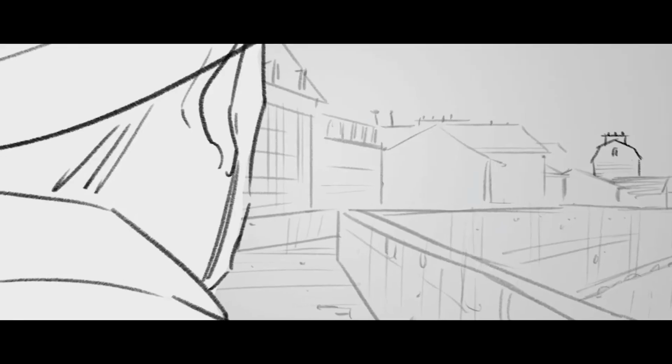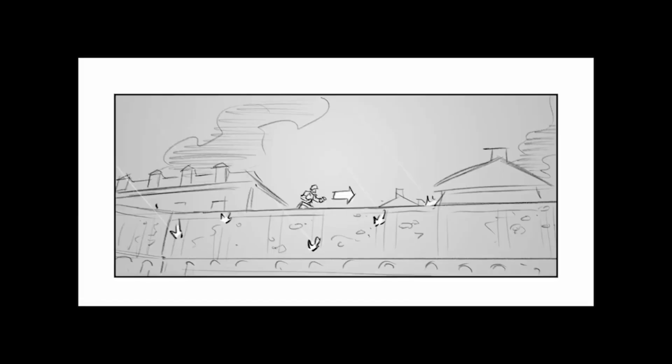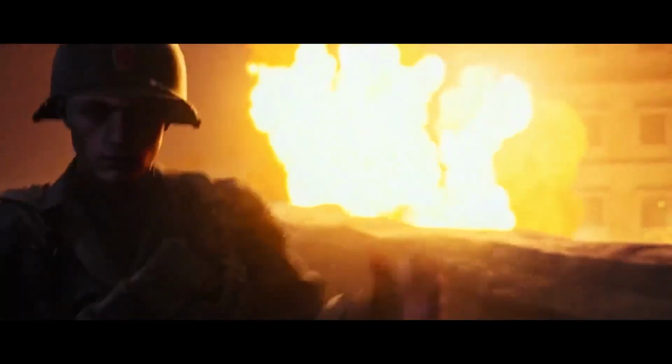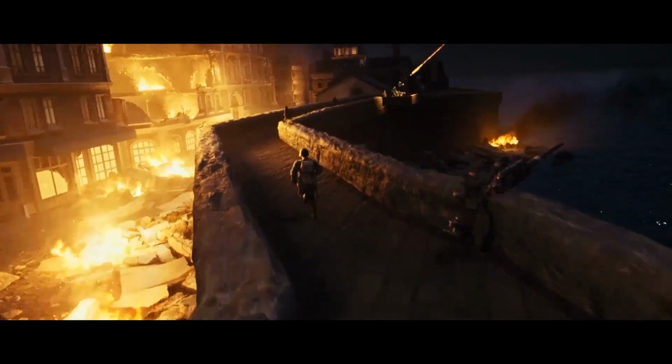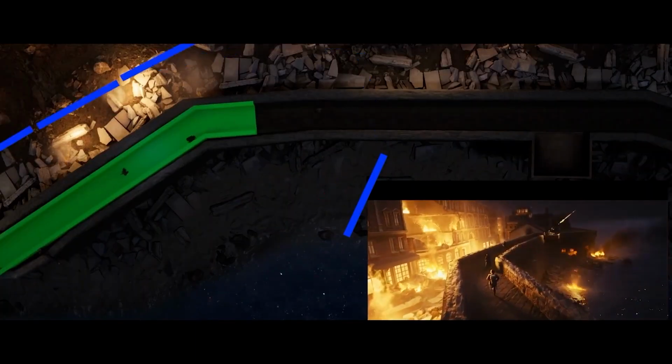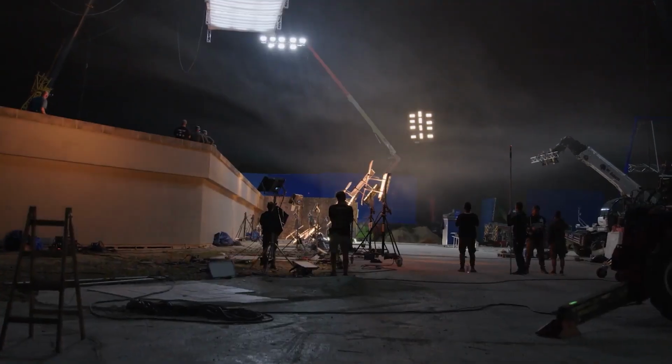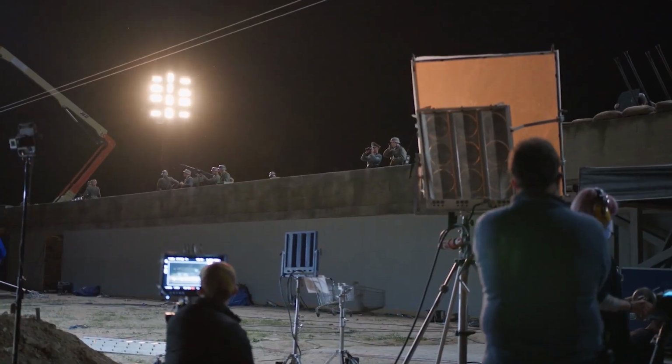Pulling off the run itself was complicated. Weeks and weeks of storyboards. Storyboards are then converted into previs, which allows you to see how these shot ideas that I had would feel in motion. And then, because we're not gonna literally bomb Saint-Malo, we built a rampart wall in Budapest.